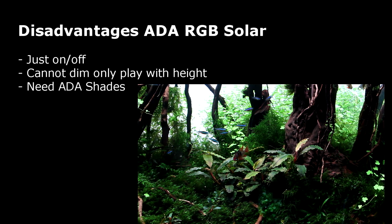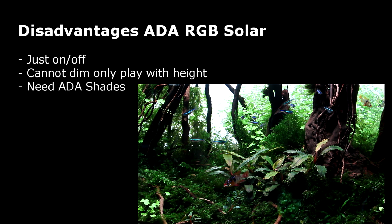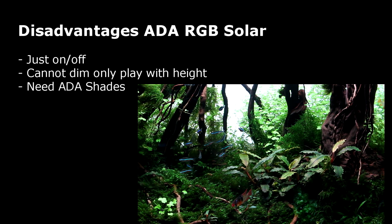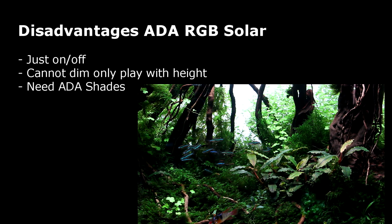While the color rendition is great for me, you are paying a lot for barely any options. It's just on and off with this LED. There is no option for dimming. The only thing you can do is hang it higher or lower. You need the Ada shades or the whole room will be lit, which are also pretty expensive.